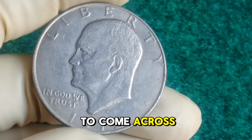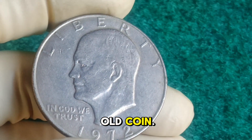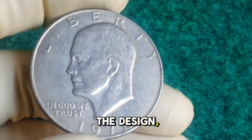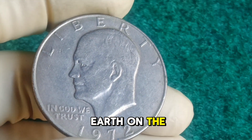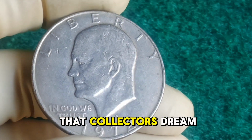So, if you happen to come across a 1972 $1 coin, don't dismiss it as just another old coin. It might hold far more value than you think. Look closely at the design, the mint mark, and especially the Earth on the reverse side. You might just be holding one of the rare Type 2 varieties that collectors dream about.